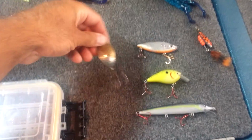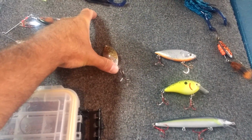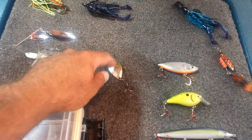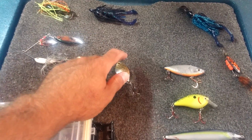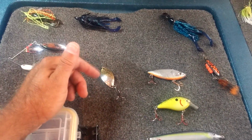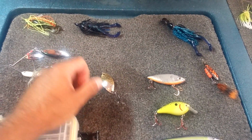I had a bigger gold one that was like this long, maybe 4-inch, 5-inch, and it had red, almost flames coming from one side of it. It was more orangish. That was the first one I tried using just because other orange things had worked. So I threw that one, and sure enough, I caught 5 fish with that one. It just didn't seem like it had as good action as that gold Little Cleo, though.